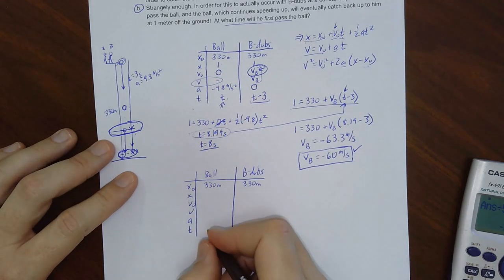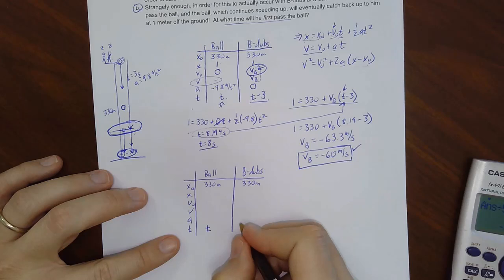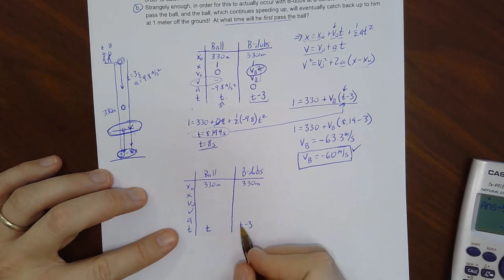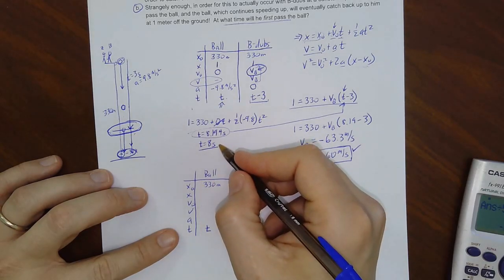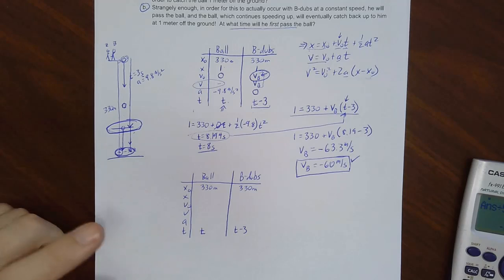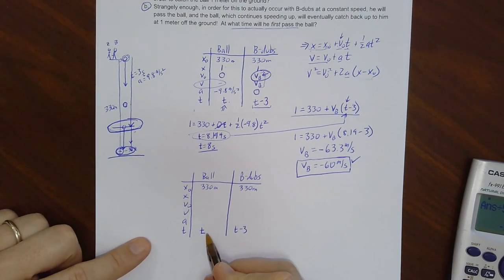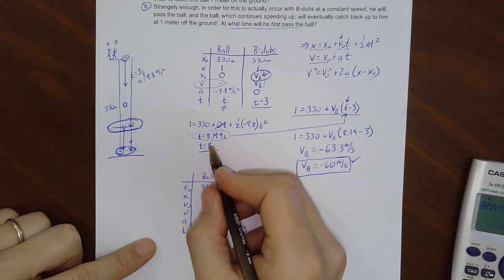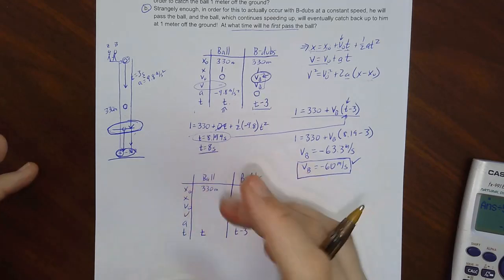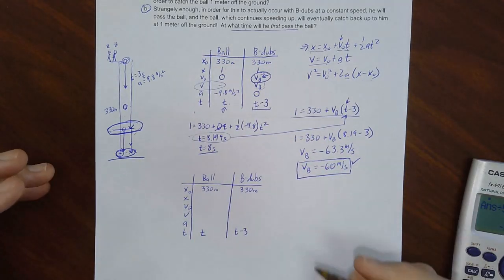So I actually want to make sure that I have time here. So remember, time is for the ball. T minus 3 will be for Bdubs. This will not be the same T that we calculated up here in part A. It should be a different time. It should be earlier. And we may find that as we solve this, that we end up getting the same time as up here, but possibly 2 answers. That's obviously what we're hoping for, that we can find when they meet up.